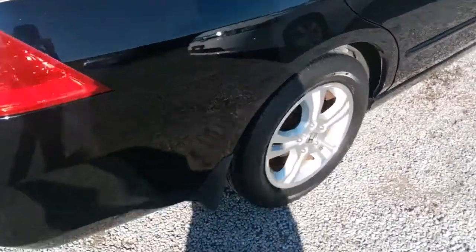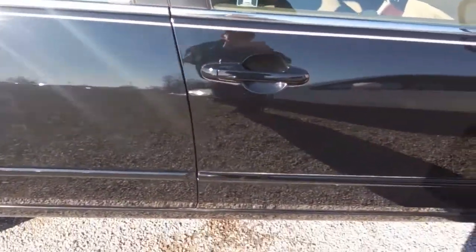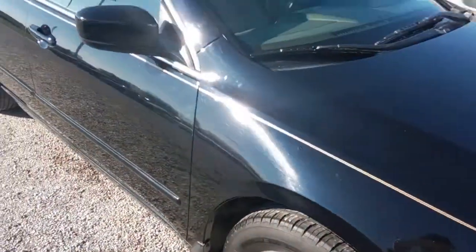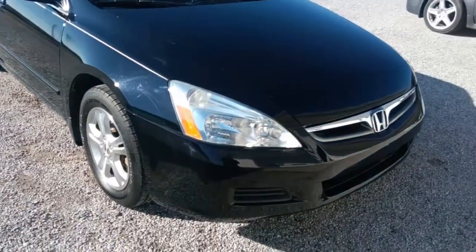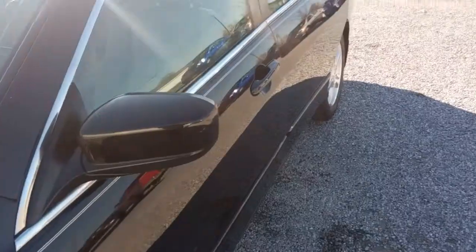The current price we're going to be putting on this is $8,800. Of course, that's negotiable. But make sure you come on in and take it for a test drive. I mean, this is one heck of a nice car. Might be an 06, might be a few years old. But with only 50,000 or so miles on it, you can't beat it with a stick. Let's get inside and check out that interior.